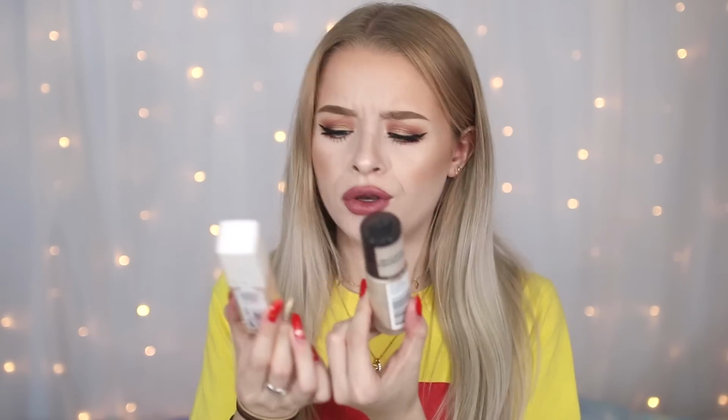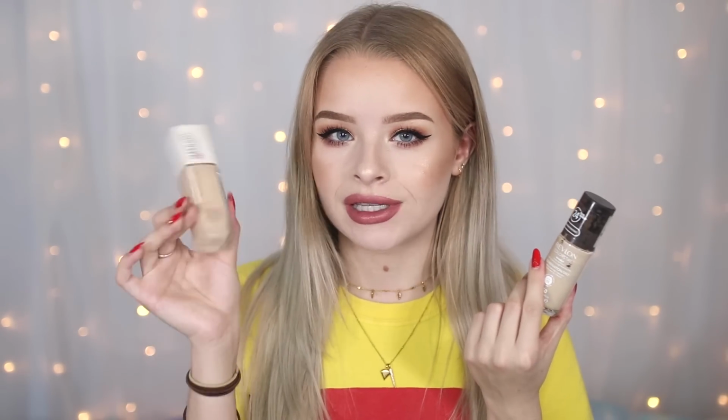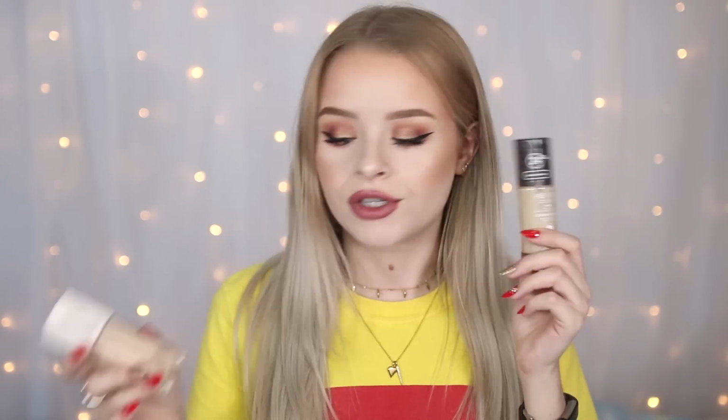Both of these match me really well because they've got neutral undertones instead of too pink or too yellow, so I love both of these shades. They're really great. And this Revlon one I really, really like. It's not quite as full coverage as this one and it's not quite as long lasting, but it does look a little bit more natural. This one is definitely a lot thicker, but they're both just such good foundations.